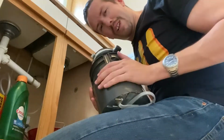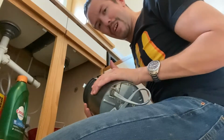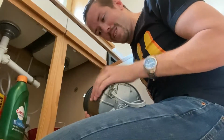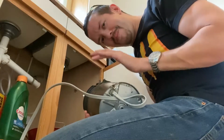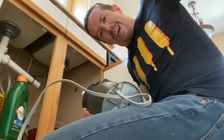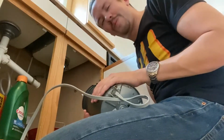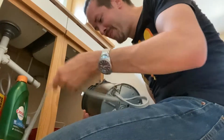The smaller version of the disposals, the 1/3 horsepower units, come with a cable already attached to it. The bigger units also come with a power cable already attached. But the common 1/2 horsepower version, you have to buy and attach your own cable, which costs another $12. So just more companies trying to squeeze that last little dollar out of you.